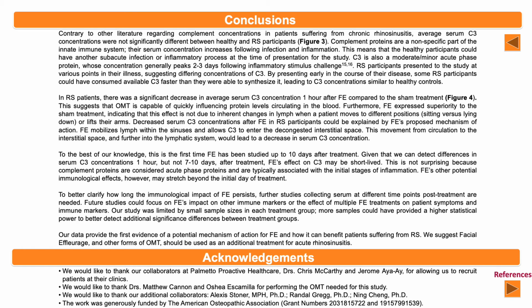To the best of our knowledge, this is the first time facial effleurage has been studied up to 10 days after treatment. Given that we can detect differences in serum C3 concentrations 1 hour but not 7 to 10 days after treatment, facial effleurage's effect on C3 may be short-lived. This is not surprising because complement proteins are considered acute phase proteins and are typically associated with the initial stages of inflammation. Facial effleurage's other potential immunological effects, however, may stretch beyond the initial day of treatment.